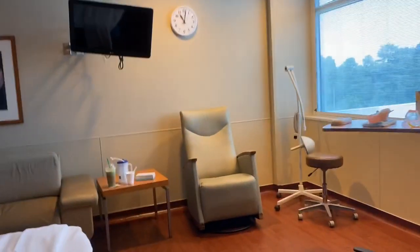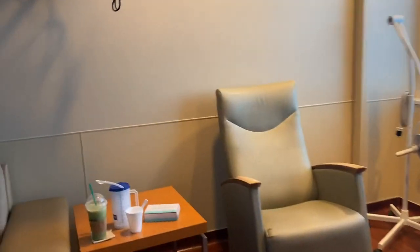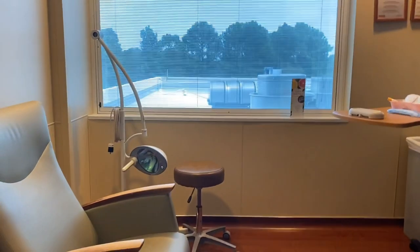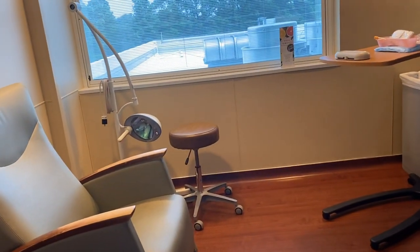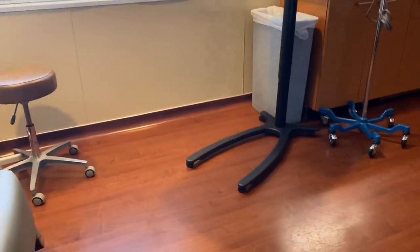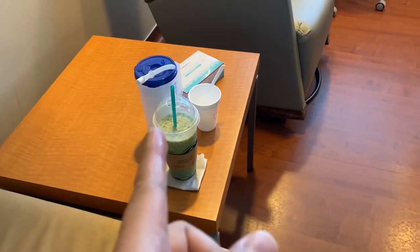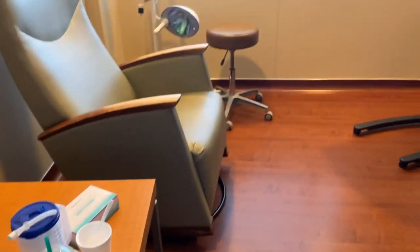They don't allow me to eat no more, but I just ordered a green tea latte from Starbucks. So while they're not here, I'm gonna take a sip. So good. I guess I'll reserve that for later after the baby is out.